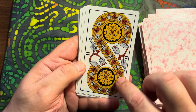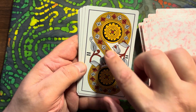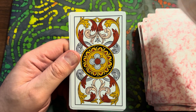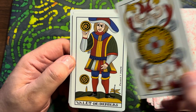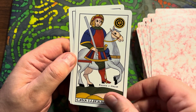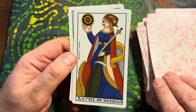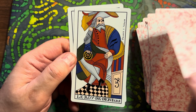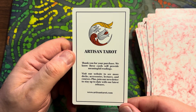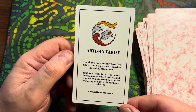It's interesting that it doesn't credit the creator or the publishers. And then their card.